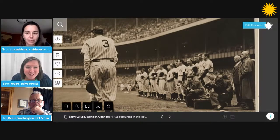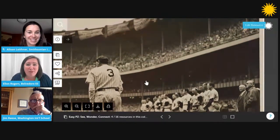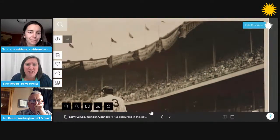Now, as true investigators, we're going to take a look at the background. So the trick with photographs is they can only be zoomed in so much, so it might be a bit blurry as we zoom in, but we still might be able to get some real details. So we're going to take a closer look at the background.